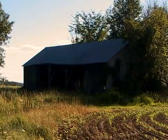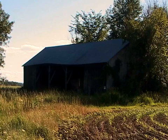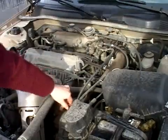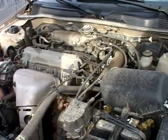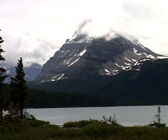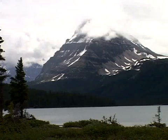Wood from this old building, for example, can be reused in creating a new building. Engine parts from old junk cars are often used to replace parts in newer cars. Recycling and reusing enables valuable materials from the earth to last for many years to come.